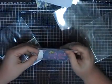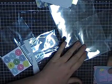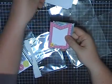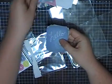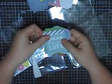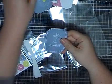Then what else do you get? You get some bigger die-cut shapes. So these ones are 9 by 6. So I've got love. That one. And another banner. Smile. So these are smaller than the Project Life cards, but I suppose you could mount them on a bit of cardstock. Hello. That one. Dream, laugh, live. That one says 1 to 4, and life is sweet.